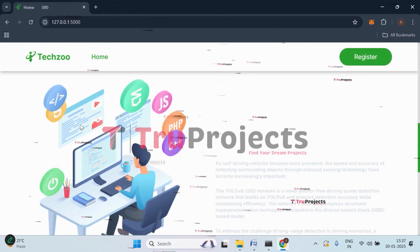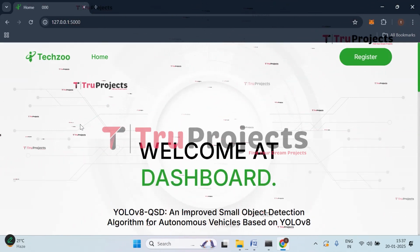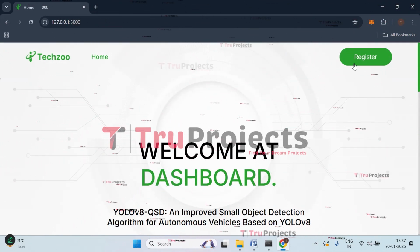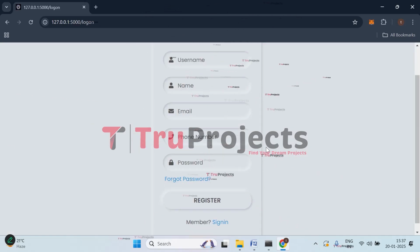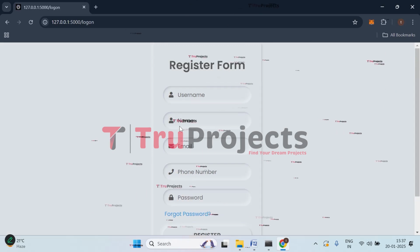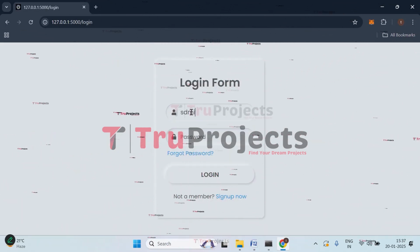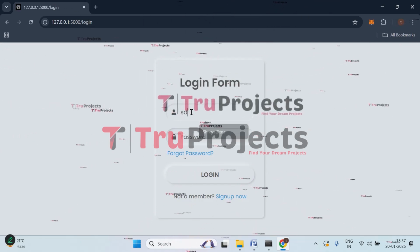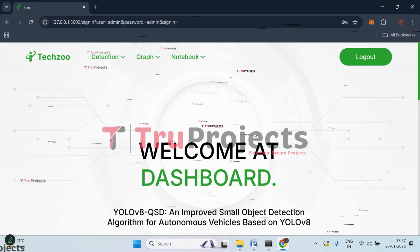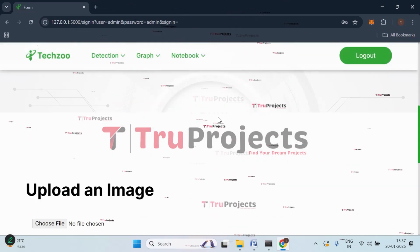So this is the web page of the project, which is displayed in the browser, and this is developed using the Flask framework. We need to get registered first. Click on register and enter all the registration details if you are registering newly. I have already registered, so I'll directly sign in. Click on sign in. Give your username and the password. So I'm giving my username and the password. Now click on login. We have logged in successfully and we are redirected to the detection page of the project.